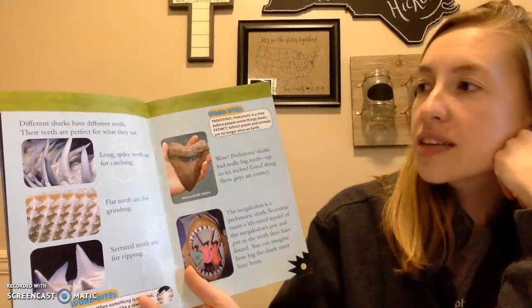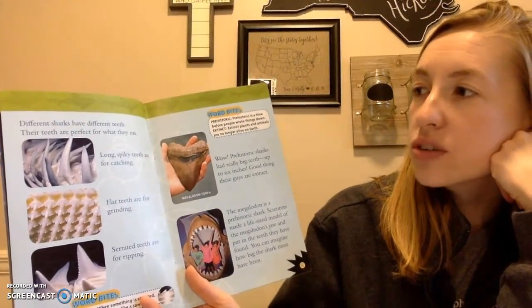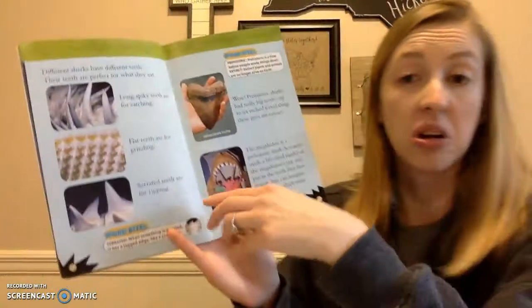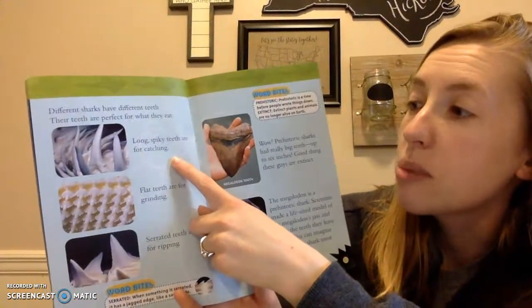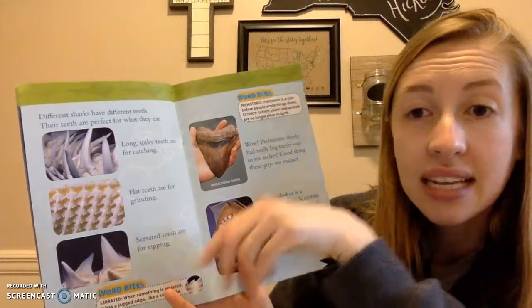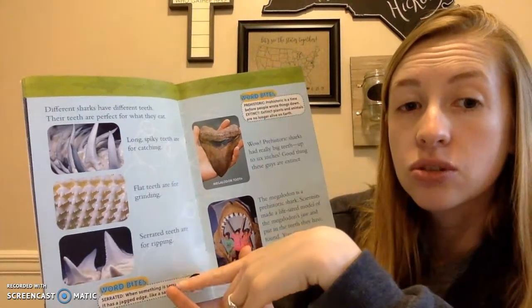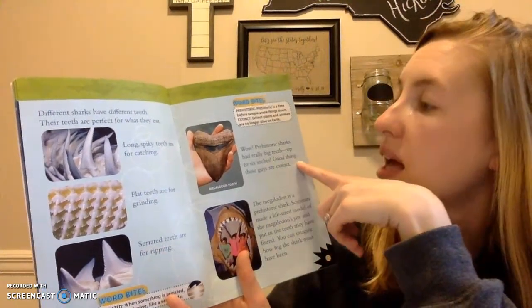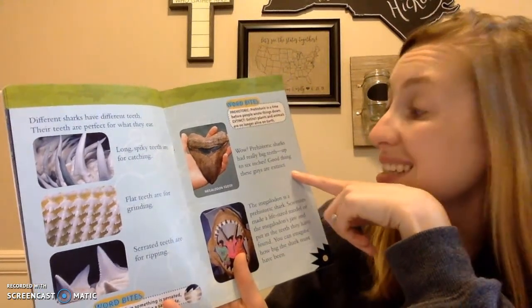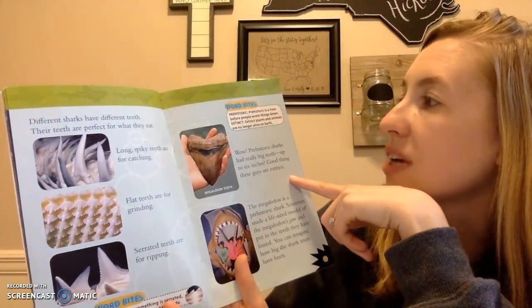It says different sharks have different teeth. Their teeth are perfect for what they eat. So they have different kinds of teeth based on what kind of food they eat. There's long spiky teeth for catching, flat teeth for grinding, serrated, like a knife that has bumps on it, serrated teeth for ripping. Wow, prehistoric sharks have really big teeth, up to 6 inches. Good thing these guys are extinct.